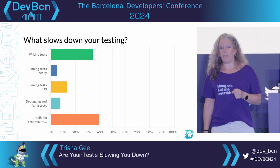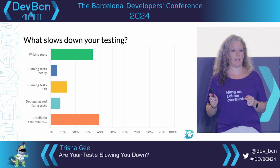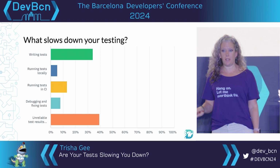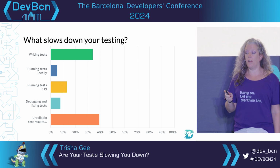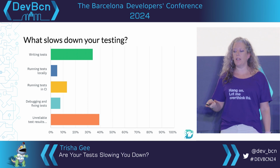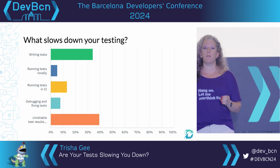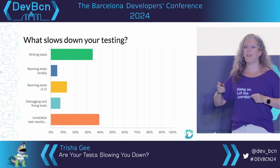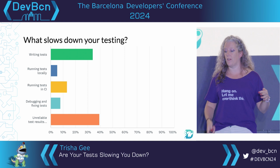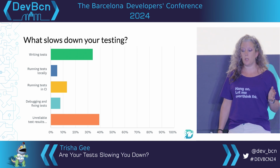So I did a Twitter poll, because I write my tests using social media, and I'm not going to call it X, because it is not called X. I wrote a Twitter poll and asked, what slows you down when it comes to testing? And the answers were, for a bunch of people, writing tests slows us down. And then running tests locally, running them in CI, that doesn't slow you down as much as I thought it would. I thought that running tests is one of these things that slows us down, because we have to wait a long time for the results of our tests. Debugging and fixing tests, also not as impactful as I expected.